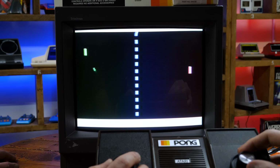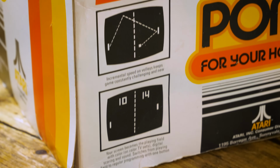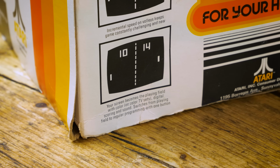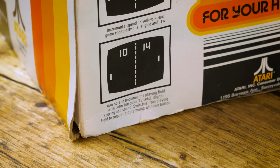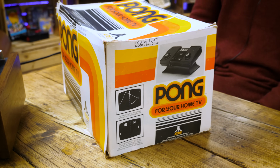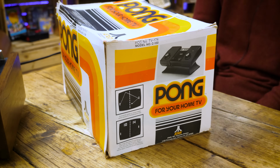So one of the features that this had that the competition didn't have is on-screen scoring. Yeah, I can see that. I'm just looking at the side of the box here. I'm going to read it out to you. Being very careful with this box because it's in such great condition. It says, your screen becomes the playing field with colour, in brackets, on colour TV sets. Because let's not forget, that was a luxury back then. Digital scoring and sound. Switches from playing field to regular programming with one button. What does that mean? Switches from playing field to regular programming with one button.